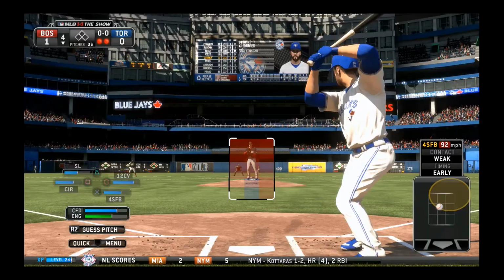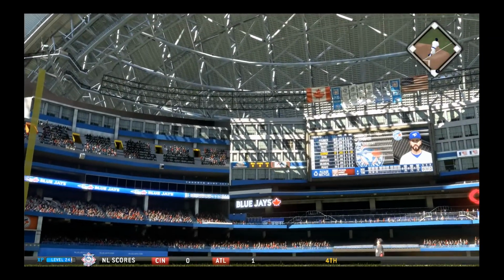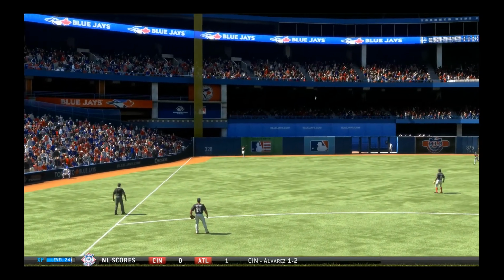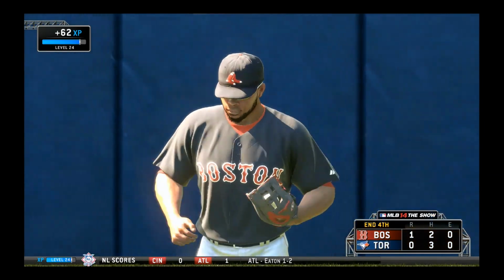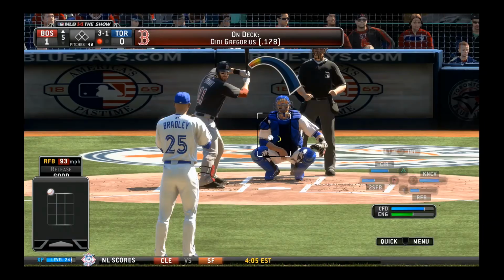Mike Trout strikes out. Bryce Harper, he is going to drive one high and deep into left field. That is going to die right before the warning track. Bryce Harper is still struggling. Let's hope that he can start to turn it around this season. And 1-0 still, not a lot of hits in this game.